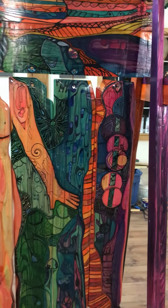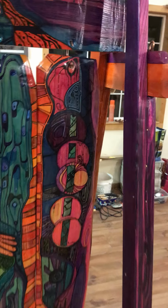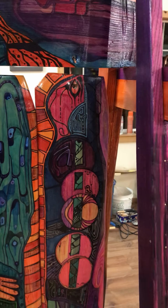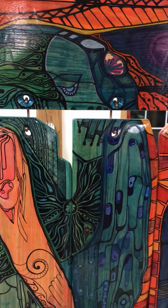And over here we have the elemental beings who were there when she arrived. This is the Wabano Kwe, or the spirit of the east wind. She brings knowledge and light, warmth. And these two ladies here sort of share the same face.